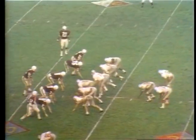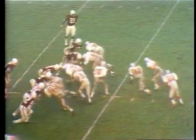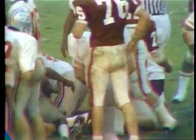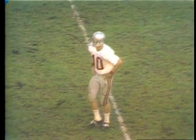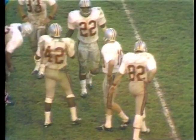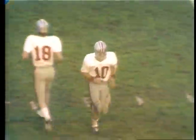Second down, five. Ohio State on the Stanford 23. Leo Hayden, second man through. Beat Lazatich underneath, number 78. It's just over the Stanford 20. We're in the last 30 seconds of the third period. Third down and a yard to go.